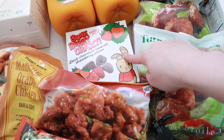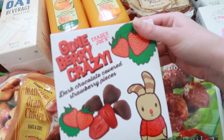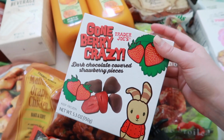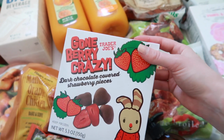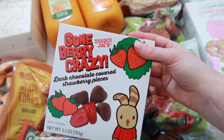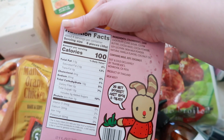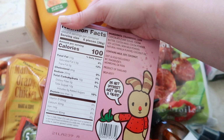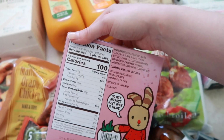And then we got the Gone Berry Crazy dark chocolate covered strawberry pieces. Look how cute that little bunny is. I've never had these before. They had these in the bananas and strawberries, but I thought this would be a nice little treat to have at night right before you go to bed. If you want something sweet but to just stay healthy, you just have a little bit of chocolate. Oh wow, so for 6 pieces it's 100 calories, 15 carbs, 12 sugars, and no protein, but that's pretty good for 6. I mean, I was only thinking of having 1 or 2.